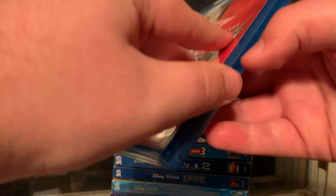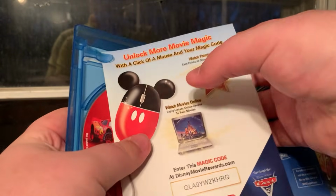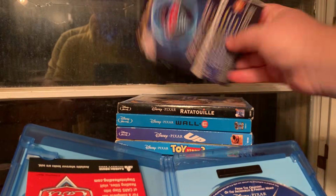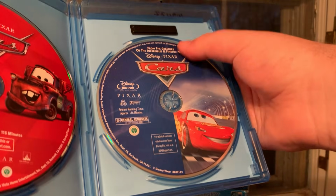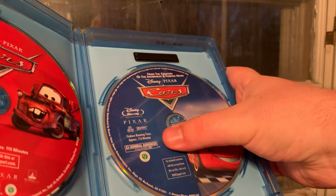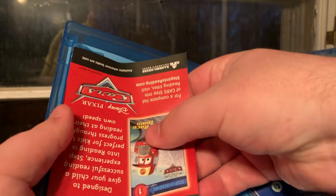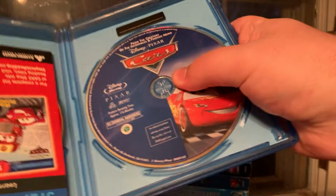I'm gonna open this up. We got the Disney Rewards code, and yeah, it came with this thing to get the free movie ticket for Cars 2, and then this thing. Here's the Blu-ray disc, which has Lightning McQueen. This is the original 2007 Blu-ray. And then here's the DVD, which has Lightning McQueen and Mater. That's the original 2006 DVD. I said this is the original 2007 Blu-ray. If I said DVD, I apologize for that.